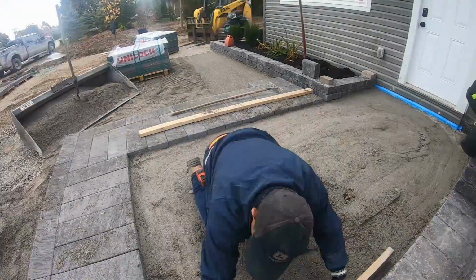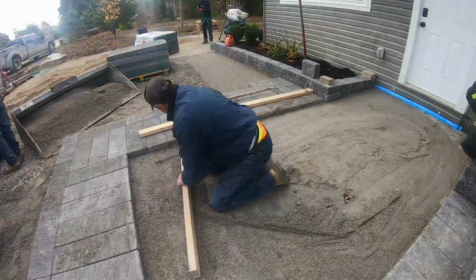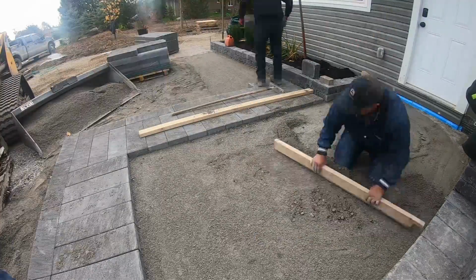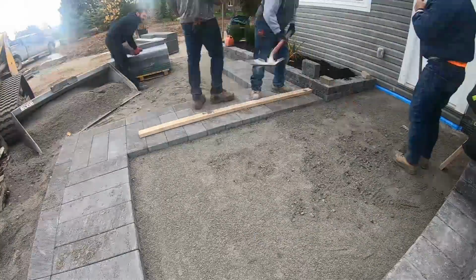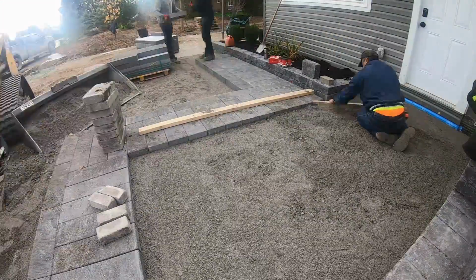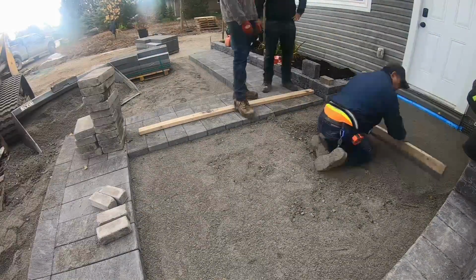Now in this little section here by the door, we're going to continue with the same type of brick that we had a little left over, just to continue the same brick of the pathway that goes up to the front main door entrance. And then the rest of the driveway is going to be a different style brick. So we're going to do this part first.